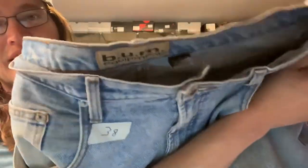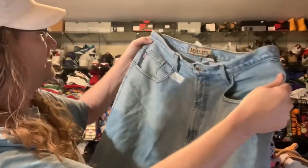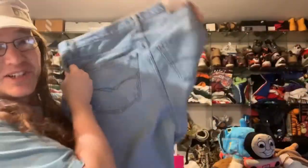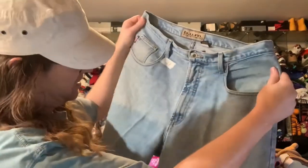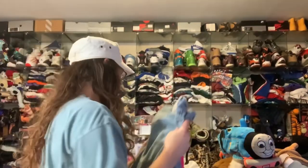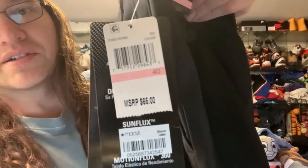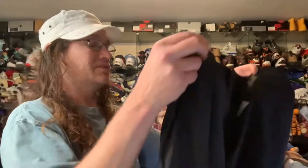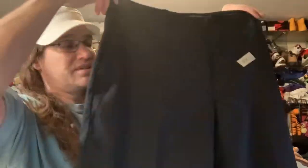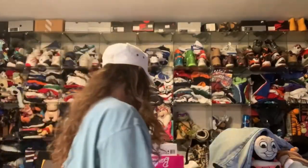Let's get into some clothes here. $4 for shorts. But I don't think they were on sale, but Bum Equipment, if you're from the 80s and that, you remember Bum. So I had to get the jorts. What size are these? 38. A little too big for me. So, had to get those. And then I saw these, and all I saw was this, and I just grabbed them. Because I'm like, whatever, they're only $4. New, with tags, $65 from the store. So some PGA Tour shorts. Like, hell yeah. I'll go for that all day long.